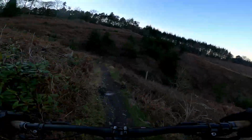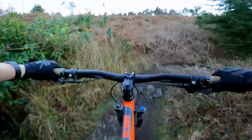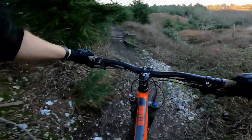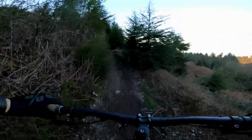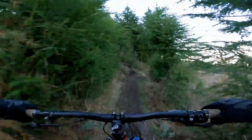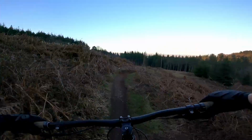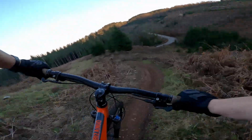I think my Cube Stereo is probably much better suited to the type of terrain that I found myself on. The Voodoo Bizango and its sort of cross-country tyres isn't really cut out for some of this, but saying that, it's handling it all quite well. It's certainly a hardy machine and it does me proud.